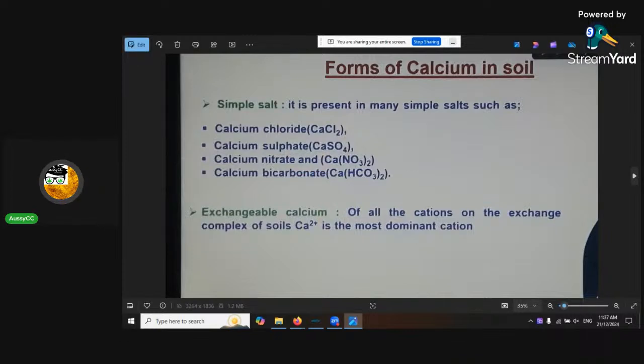Forms of calcium in the soil. There's simple salts that might be present: calcium chloride, sulfate, nitrate, and calcium bicarbonate. And exchangeable calcium, which is one of the best ones, of all of the cations, the exchangeable complex of the soils, Ca2+ is the most dominant cation.